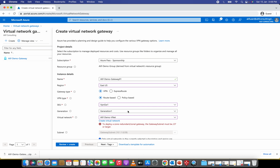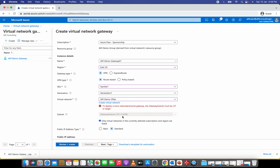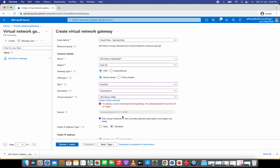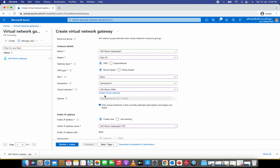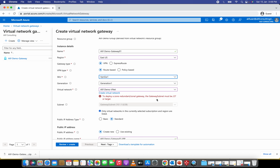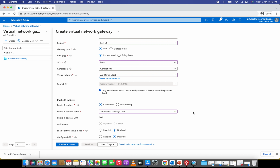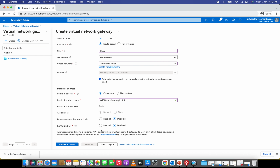So most probably something is wrong. That's fine. Why is it not picking up /28? Let me go ahead and have that basic. Okay, I'm going with the basic. If you want to go with AZ, specifically it needs a /28, but I'm going with the basic because I don't need many features. But if you need zone redundancies and active mode, then you have to go with these options, and then only you would be able to use these options like active and stuff.